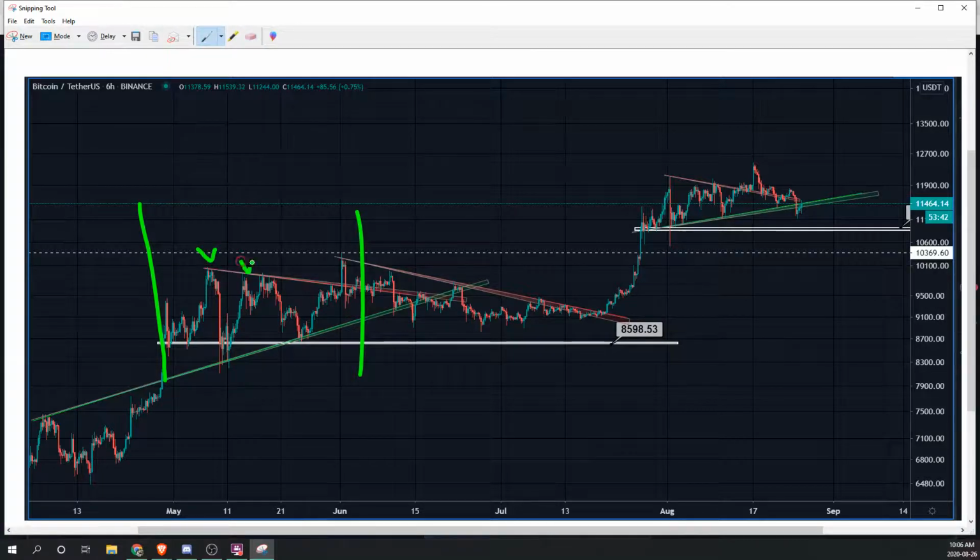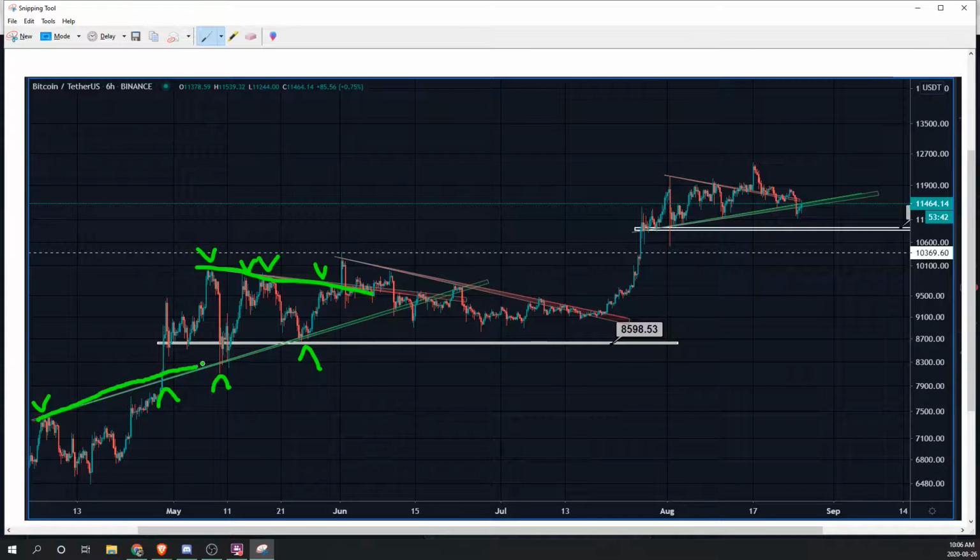We see 1, 2, 3, 4 rejections of a descending resistance zone. And we see previous resistance 1, 2, 3, 4 zones of an ascending support zone. So initially, we saw this squeeze occur with the price action, right? And once we saw this impulsive push to the upside, that was a little bit, for us, like, hey, this could be the impulsive push for the pullback, and then we're going to get a push to the upside.